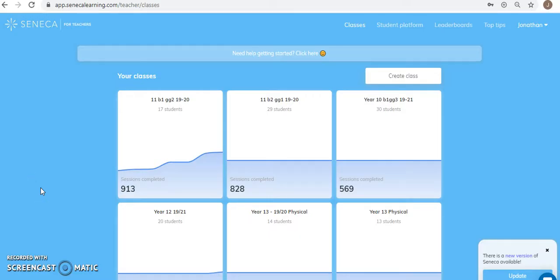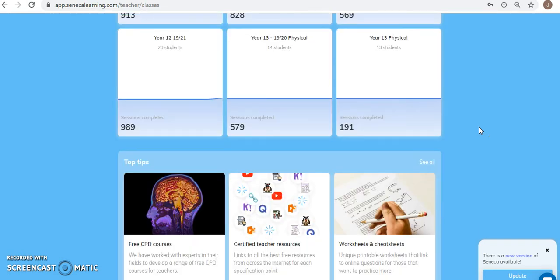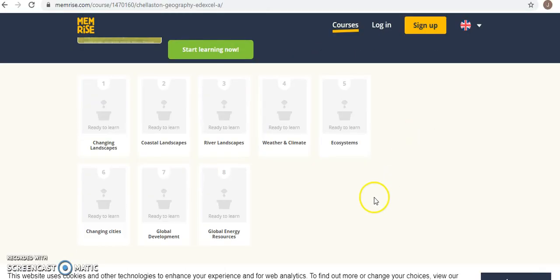Now, you can also obviously use the different revision sites that many of you have been set up with by your teacher, such as Seneca, which is really good, where you have to read the key information and then answer simple questions on there. Or you can also use Memrise, which is another really good course, and this is really for learning the key terms within the subject.